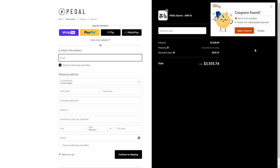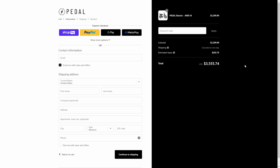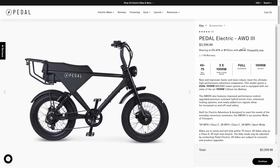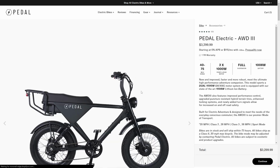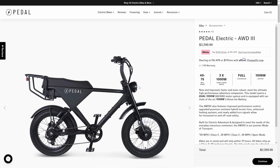So with Pedal Electric you do have taxes and you do have to pay for shipping, so there's a little bit of drawback there. You don't get free shipping with Pedal Electric. So if you're interested in this bike, you are going to pay a little bit more than the Grizzly. Taxes are going to run you about $200 to $300, shipping probably around that same price. So just keep that in mind. That's another e-moped style bike I was looking at that I haven't seen a lot of people talk about.